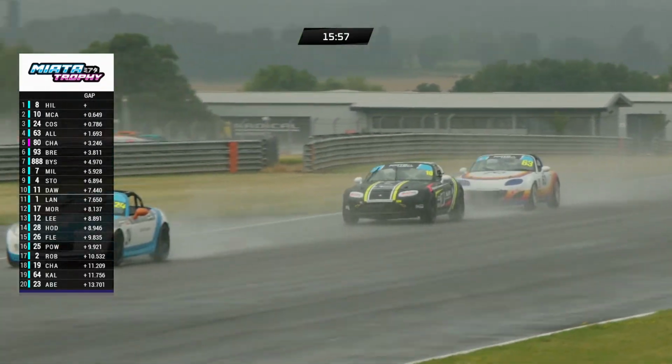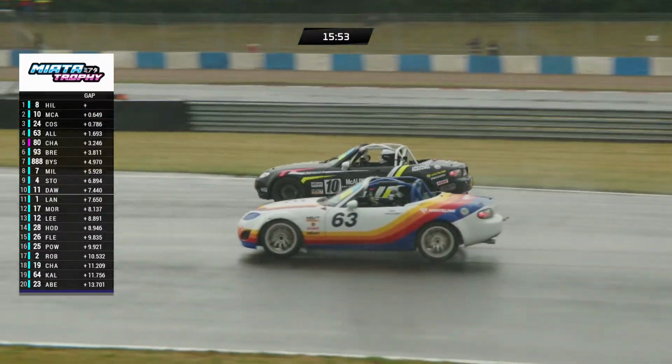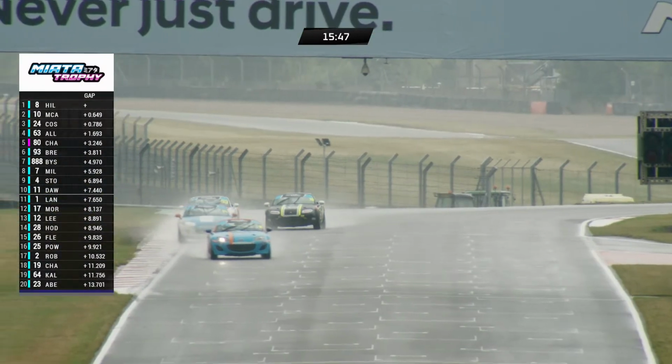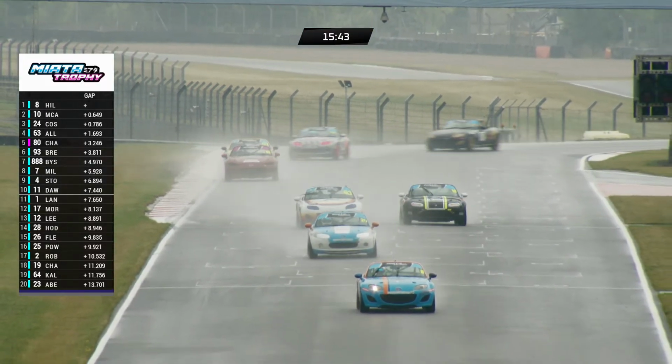Yeah, it's absolutely, red mist has descended, isn't it? And he's giving it everything to try and make up the ground that he lost when the lights went out. He'll be just coming up towards the braking area for Goddard, nips his way up the inside of Nicholas Stott, so that's going to be another place gained. He could be up to 8th by the end of this lap.